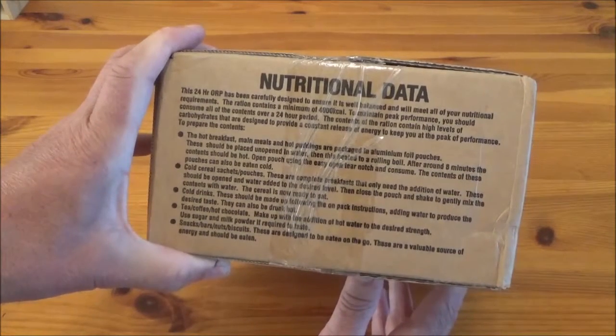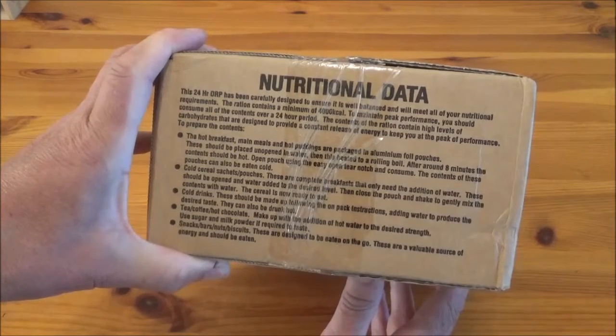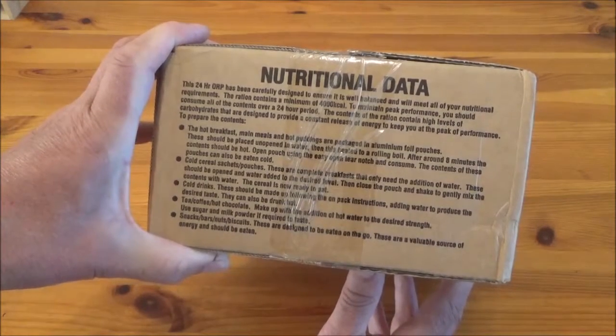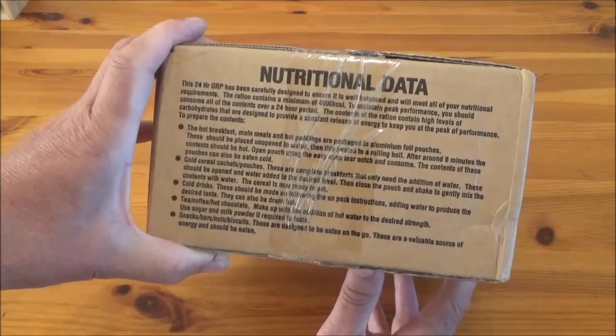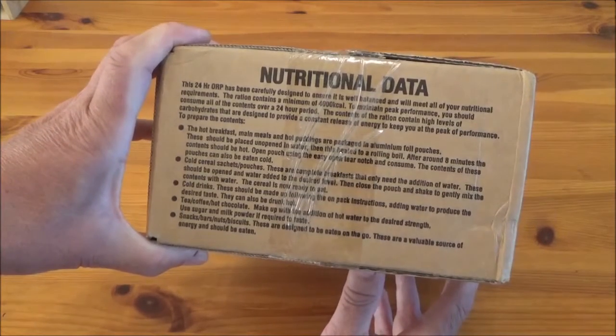which is about £4, I believe. All the meals in the foil packages can be eaten hot or cold. It includes breakfast, which sounds good. It also says it contains at least 4,000 calories.